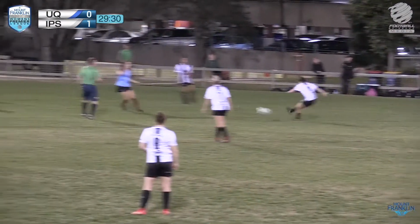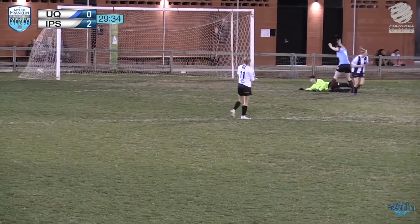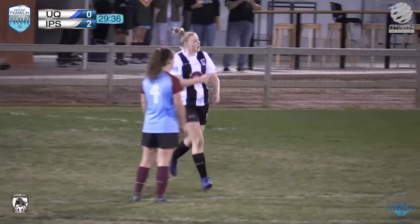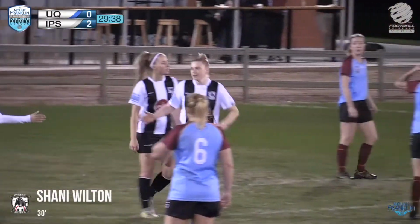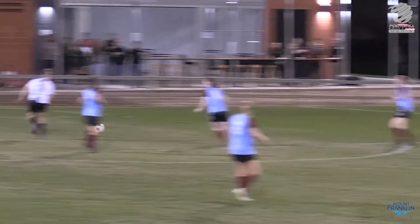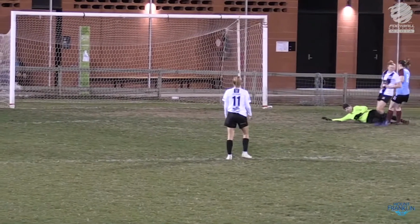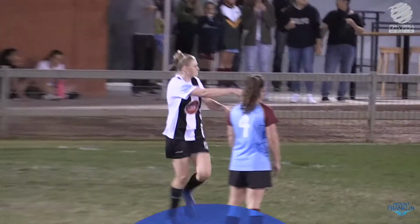Cleared away, but coming back in for the Bulls. It's fallen to Shani Wilton for a second. And she's tucked it away, and we might have a huge upset on our hands. Puts Ipswich 2-0 up. Inside the half-hour mark. Tucks it away. It fell ever so kindly, and Wilton was not going to miss from there.